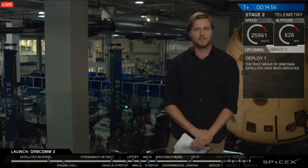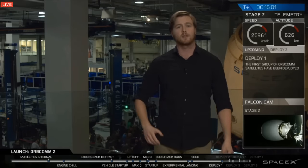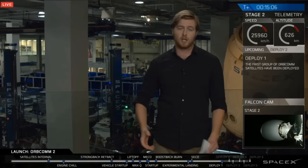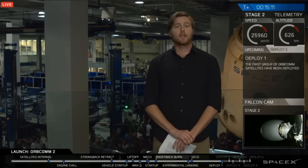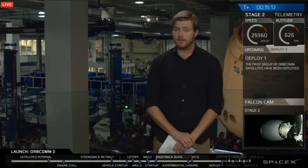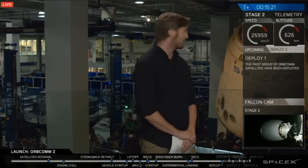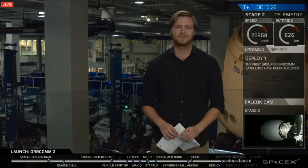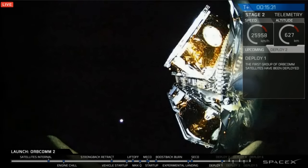Now, the reason that we're staggering these deployments is to allow the satellites to have some spacing, to give them their proper location within the constellation that's going to provide that continuous global coverage that Lauren was speaking about earlier. They have a parking orbit of between 620 and 660 kilometers in altitude. And we're waiting for confirmation of the next few sets of deployments.